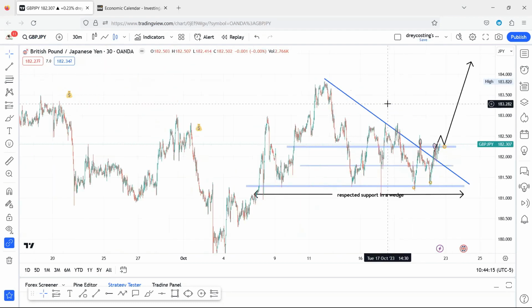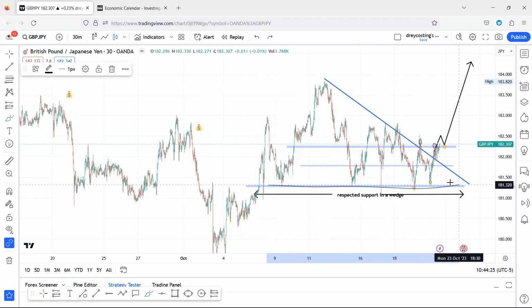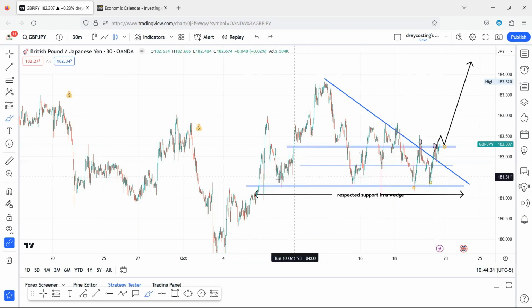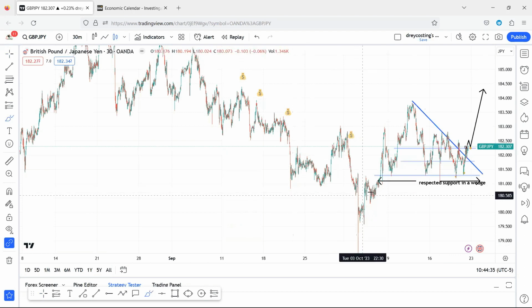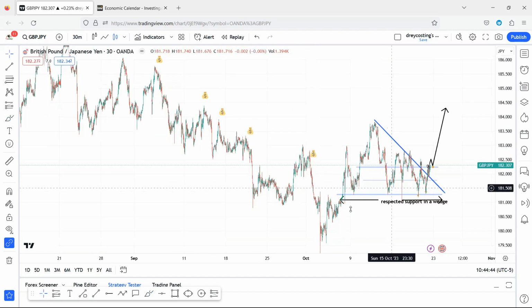So coming out of last week, we're creating a nice wedge where we have lower highs, but the lows we're maintaining. We weren't having lower lows within this nice little wedge. You can call this a wedge or you can call it a bullish flag. So it's a bullish flag. I know it looks kind of funny.